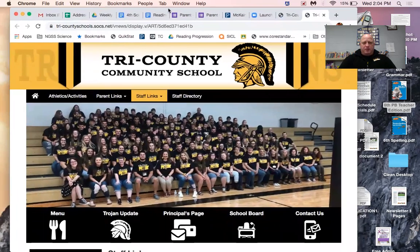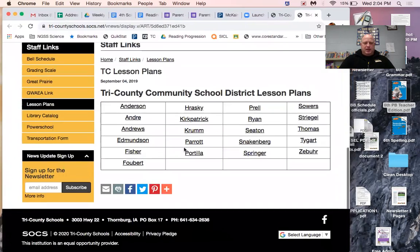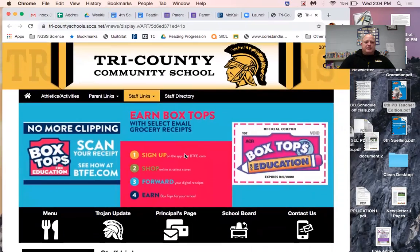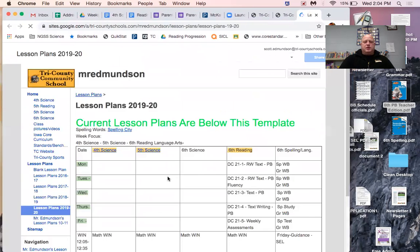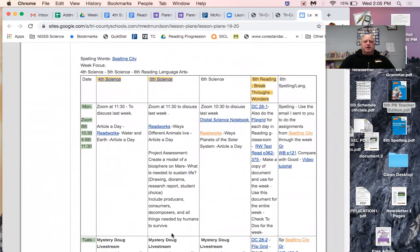I don't know that everybody is using this. I still am, just to keep my sanity and to stay in a routine. Once you've clicked on that, you can scroll down and you'll see my name, Edmondson, and click on Edmondson. The first page here is just a simple template that I use, and then if you scroll down, you can see my lesson plan.